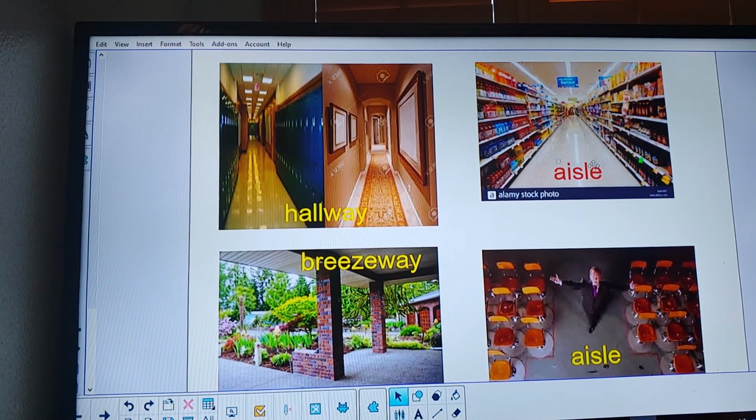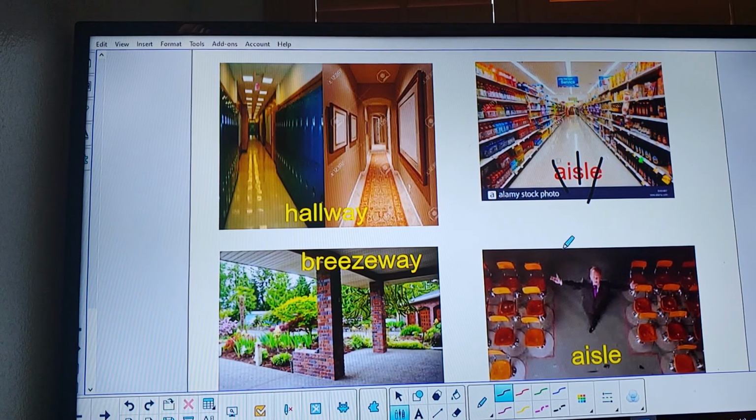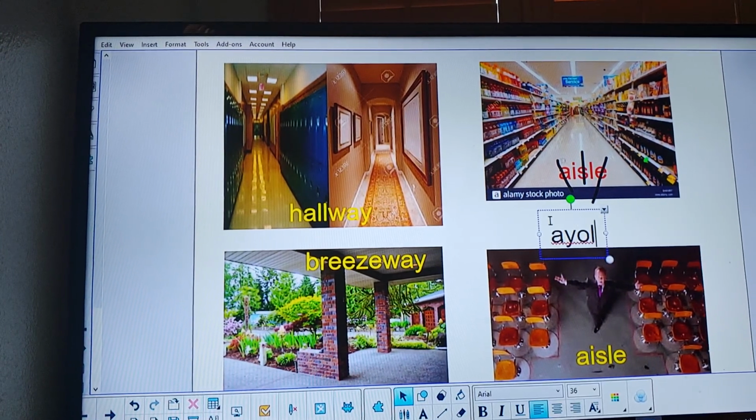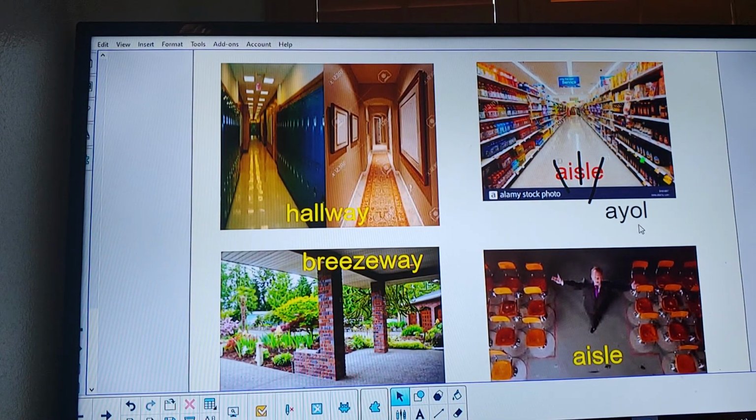In a store, in la tienda, in the store, we call this an aisle. Aisle. Now, with this word, the A, the S, and the E are silent. So this is actually going to sound like this in Spanish and Haitian Creole. I-O, I-O. In the movie theater or in the place where you sit, the auditorium or things like that, where you can walk in between chairs, this is also called an aisle with the same sound.